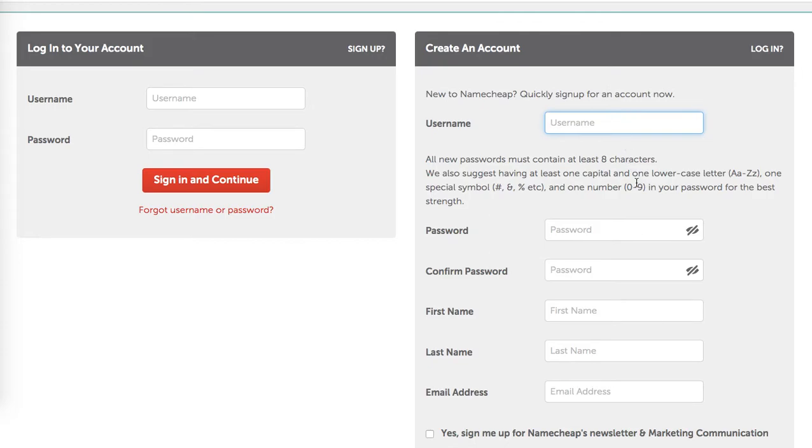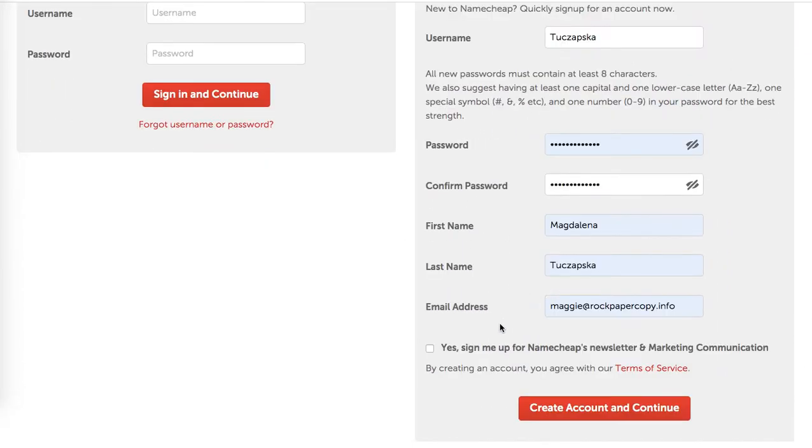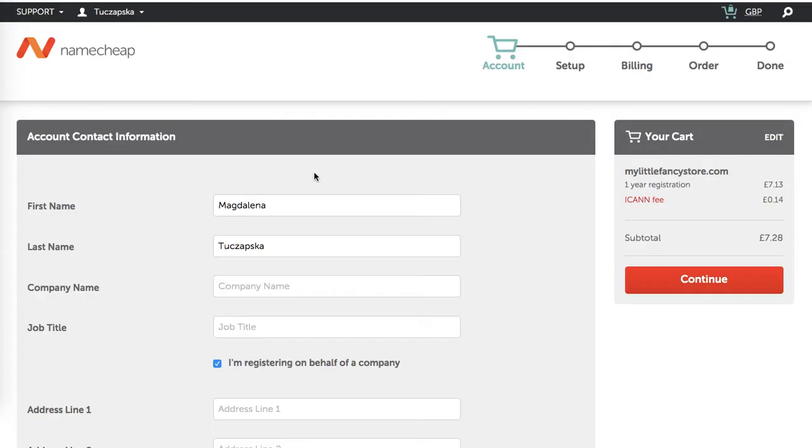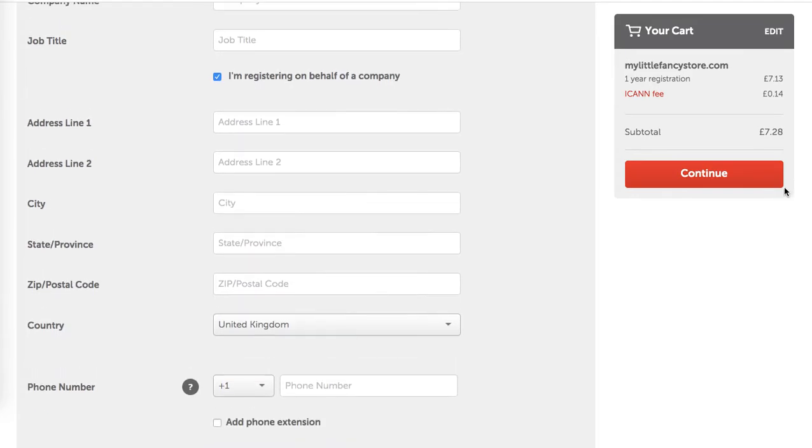So you need your username, password, confirm password, first and last name, and email address. Okay, once it's done, you can sign up to a newsletter, but you don't have to. Simply click create account and continue. Now on the next page, simply review your order, add company name, job title. If you are registering on behalf of a company, add your address details, phone number, and select continue.